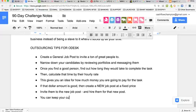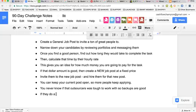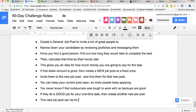You can keep your current post open so more people keep applying. You never know if that outsourcer will be tough to work with. So backups are good. If they do a good job for your one-time task, then create another new job post. This new job post can be for 5x the amount or 10x the amount for more tasks.